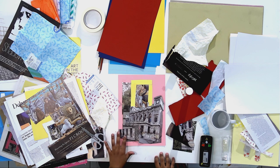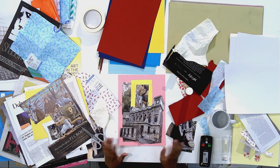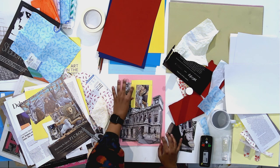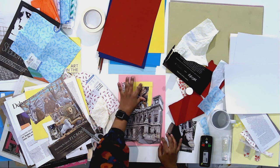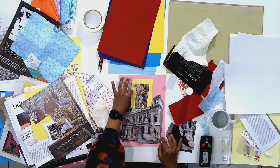Even if you have access to Photoshop, you can later on take it into Photoshop and manipulate it even more. But if you don't have access to Photoshop and you don't even know what that is, it doesn't really matter. You can just think about taking a photo of it, playing around with filters, Instagramming it. There's so much you can do. The collage can go on forever. I think someone said art is never finished, only abandoned. So you can keep going on forever.